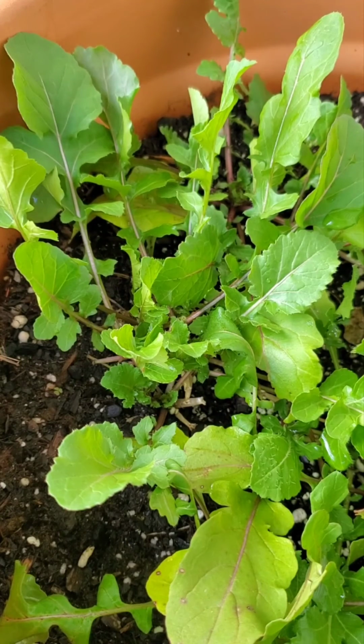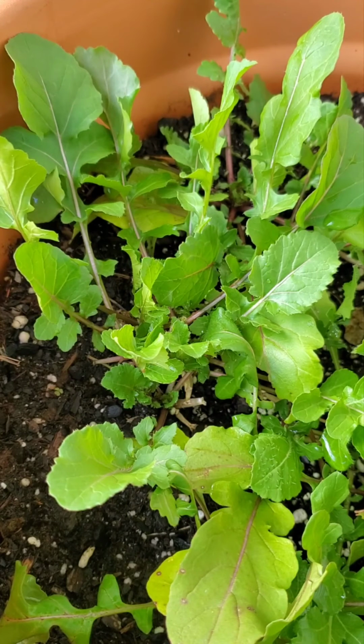The third one is arugula, which has temperature tolerance of -2 degrees Celsius or 28 degrees Fahrenheit, grows very fast, and you can harvest the leaves as needed, so it's perfect for late fall.